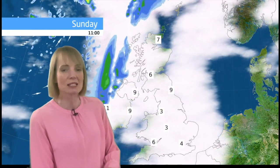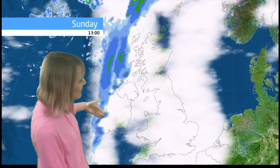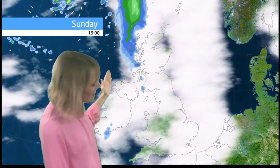Elsewhere, again, another cloudy start with maybe a few bits and pieces of rain around western hills. And as the day wears on, it's just going to stay rather grey for most of us. Windier though for Ireland, Northern Ireland and Scotland. And we'll also see some rain still just flirting with the coasts mostly. That system is still trying to make its way eastwards though.